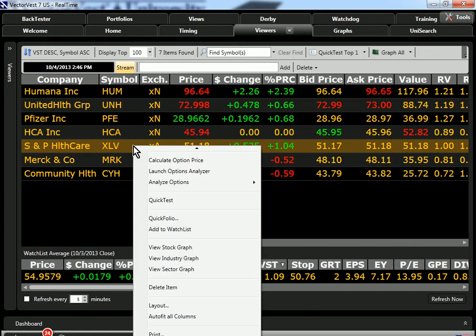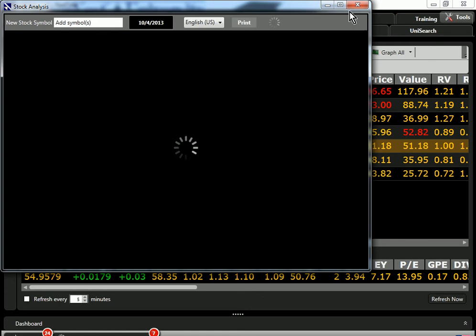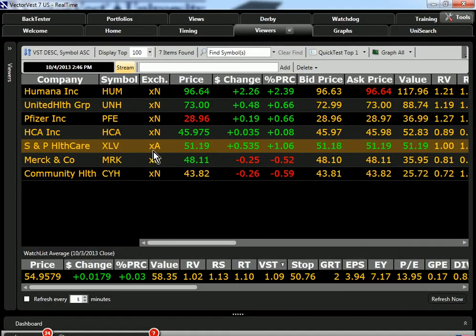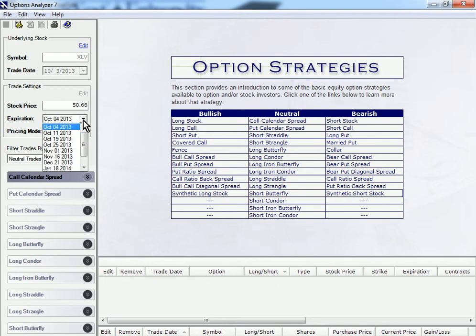By right-clicking on the stock and taking a look at the full stock analysis, we can see that this fund seeks to provide investment results that correspond to the price and yield performance of the healthcare select sector of the S&P 500 index. The index includes companies whose primary business may include healthcare equipment and supplies, healthcare services, biotechnology, and pharmaceuticals. And we can see by the X indicated next to the A for the American exchange it trades on that it does have options available on it. So we'll once again move into the Options Analyzer.